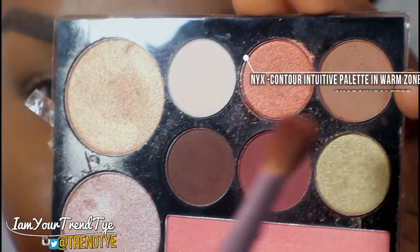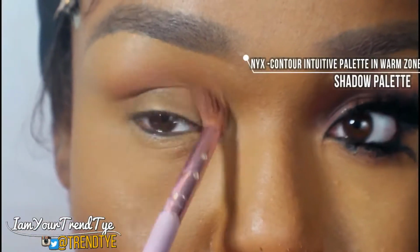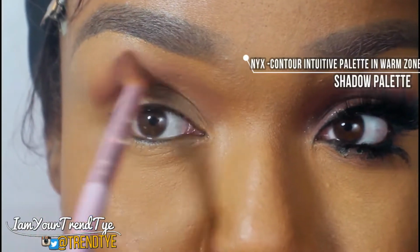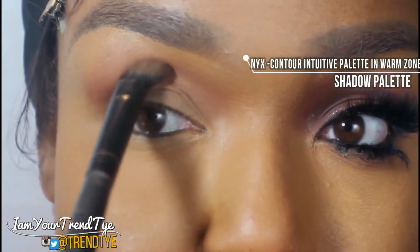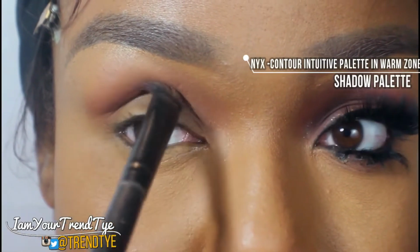And now for the eyes, I went into the NYX Contour Intuitive Palette in the Skew Warm Zone, and I took that really taupe, really brown tone, and I took that as my transition shade just to give definition to my crease. And then I went in with more of a denser brush after the fluffy just to give a little bit more pigmentation and build off of that color.